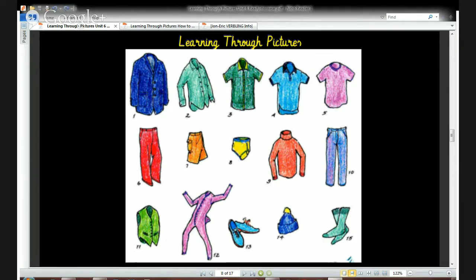So, Marta, there's a pair of men's briefs, B-R-I-E-F-S. There's a pair of men's briefs right in the center. Or there's a yellow pair of briefs right in the center. You can say briefs or underwear, but because it's for men, we say briefs. Okay. So what's right in the center? In the center are a pair of briefs.